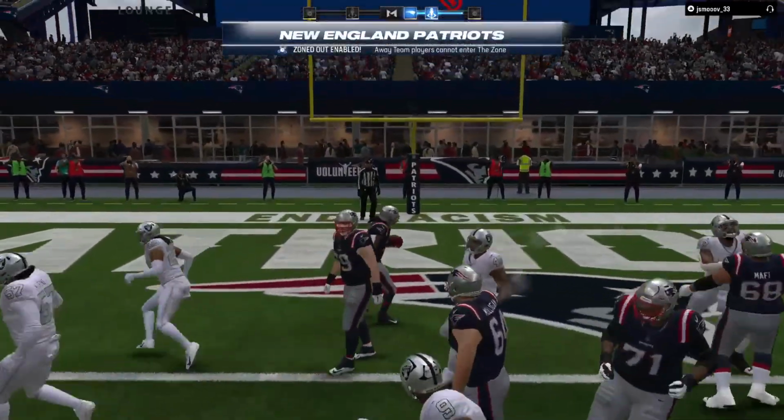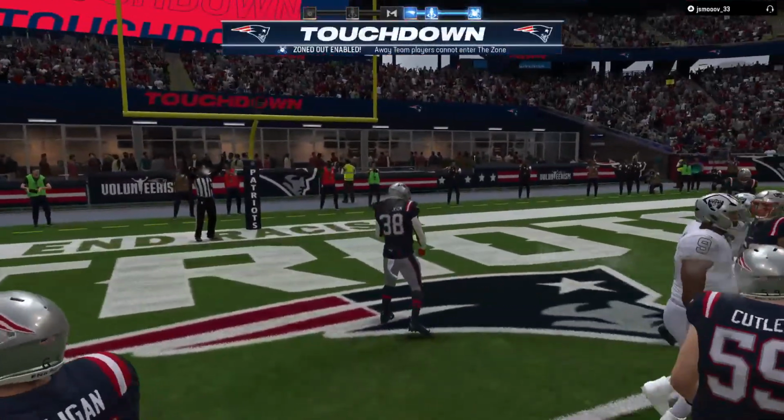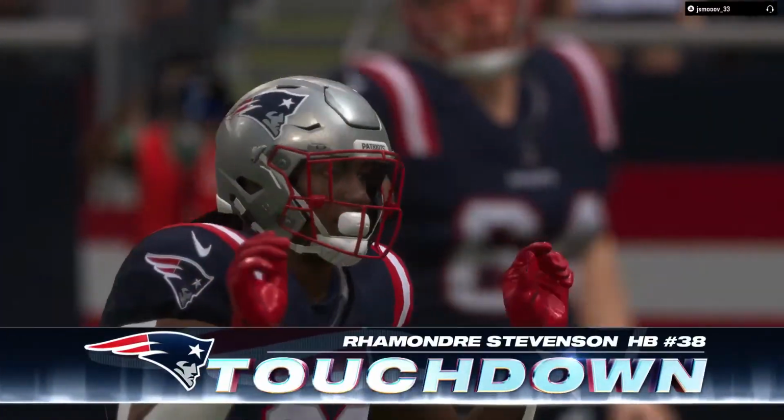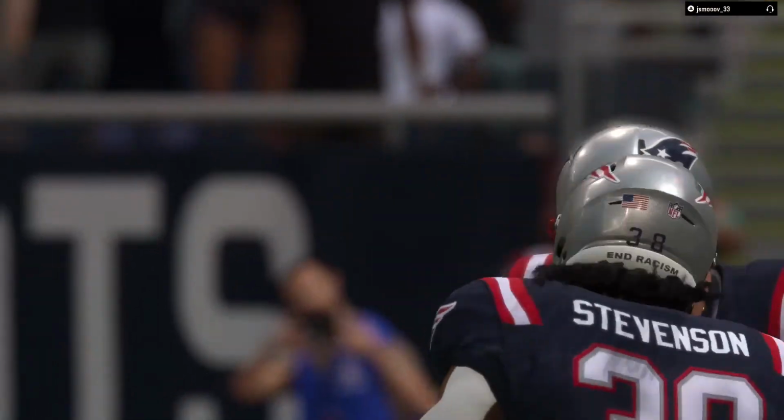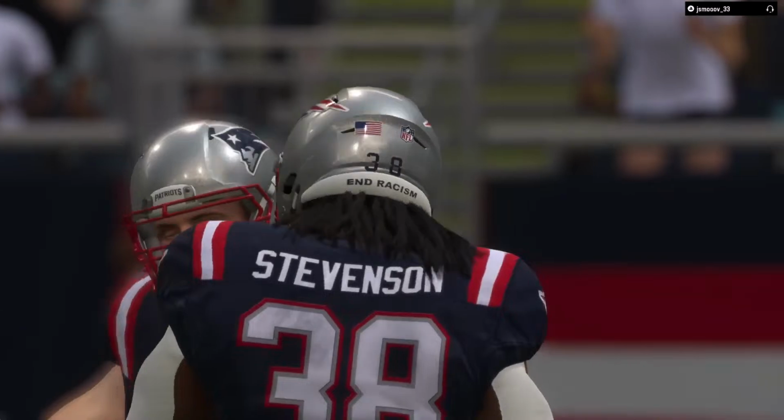Stevenson is into the end zone. Touchdown, New England. Apparently the week off hasn't hurt him one bit. 1,000-yard rush in the regular season. Got his first touchdown here in the playoffs. Perhaps the week off energized him.